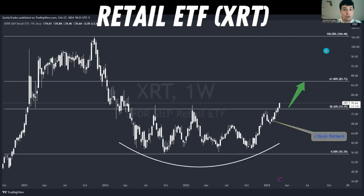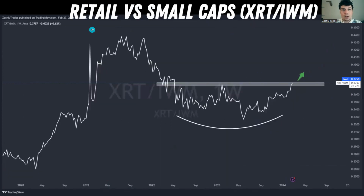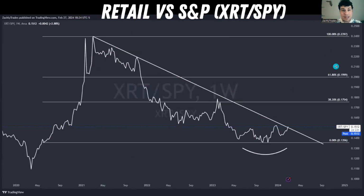If you take a look at the retail ETF, okay, XRT, beautiful J-hook pattern here, nice multi-year base, all right? And we're breaking out above $74, which was a key level. There's a lot of potential in this area now, okay? If you take a look at retail versus small caps, they look like they're ready to perform, basically break out on a relative basis. And if you take a look at retail versus the S&P 500, it also looks like it's trying to break out on a relative basis, right?